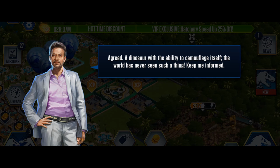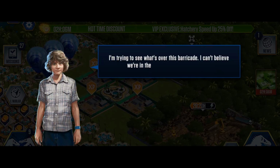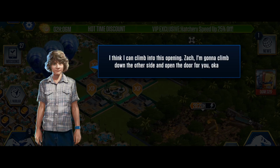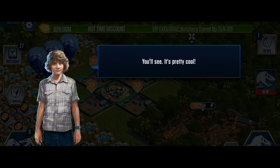Keep me informed. Hey man, what are you doing up there? I'm trying to see what's over this barricade. I can't believe we're in the original Jurassic Park, Zach. That ladder you're standing on is going to fall if you're not careful. I think I can climb into this opening, Zach. I'm going to climb down the other side and open the door for you, okay? What are you looking for anyways? You'll see, it's pretty cool.